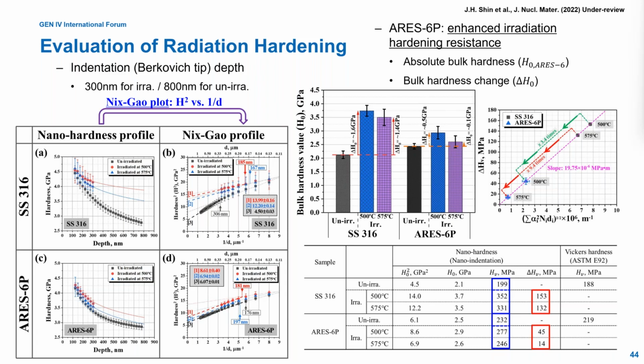Although RS6P shows a somewhat greater hardness value than 316 stainless steel in the unirradiated condition, RS6P shows a significantly lower hardness value than 316 stainless steel after irradiation. Or, the increase in hardness value after irradiation is much smaller for RS6P than 316 stainless steel. Overall, RS6P shows enhanced irradiation hardening resistance based on the hardness difference and the post-irradiated hardness value compared to the 316 stainless steel. In addition, the smaller increment of irradiation hardening at 575 Celsius compared to 500 Celsius is consistent with the void swelling result of the RS6P.